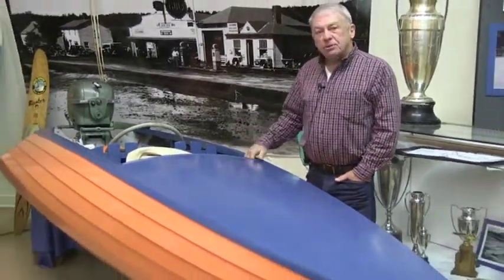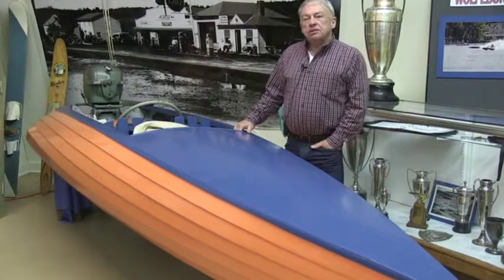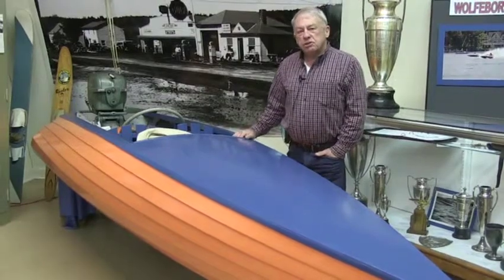The boat was used by his family for many years. They water skied with it. They used it as a recreational boat. And when he passed away, he left it to his stepson, and then later on, his stepson's family gave it to the New Hampshire Boat Museum. Wow. So we're really pleased to have it. It has a lot of great local history.